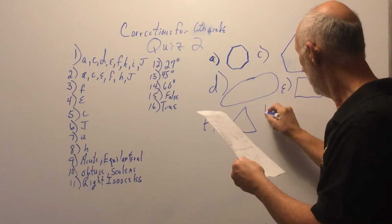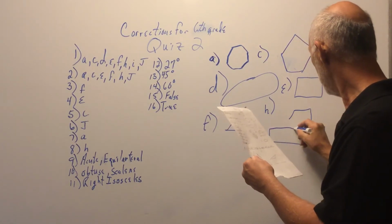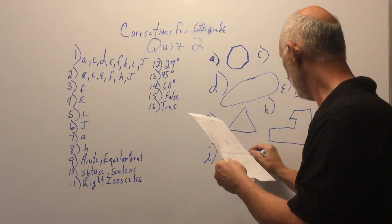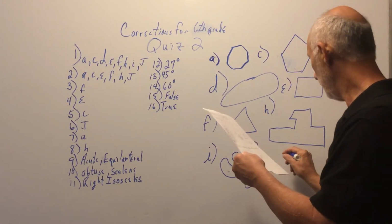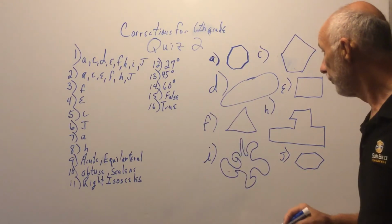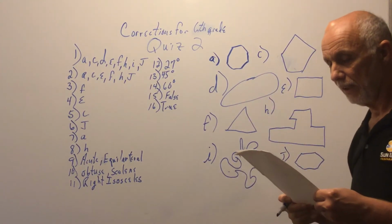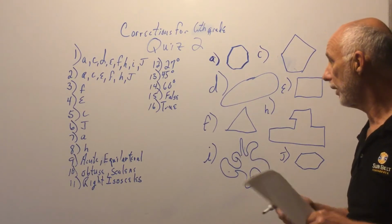Okay, H was a simple closed curve, starts and stops at the same point and never intersects. I was a simple closed curve, and by the way, you don't have to draw this exact. I don't think I could draw it exact, and I'm the one who drew it. You just have to make sure it starts and stops at the same point and never intersects. Okay, and J was also a simple closed curve because it starts and stops at the same point and never intersects. So again, there were 7 of them: A, C, D, E, F, H, I, and J. That seems like 8 of them. Yeah, there were 8 of them, not 7. All right, so anyway, that was what you needed for the first one. By the way, I gave you 8 blanks, so you needed 8 answers.